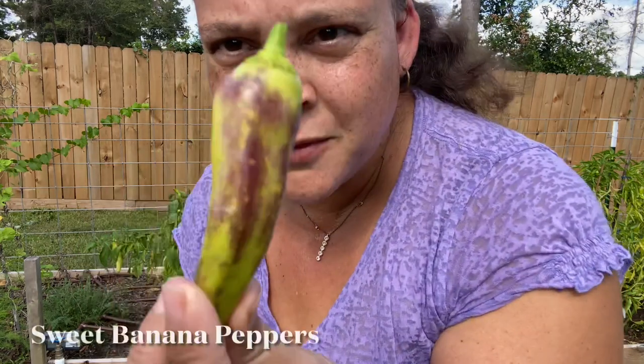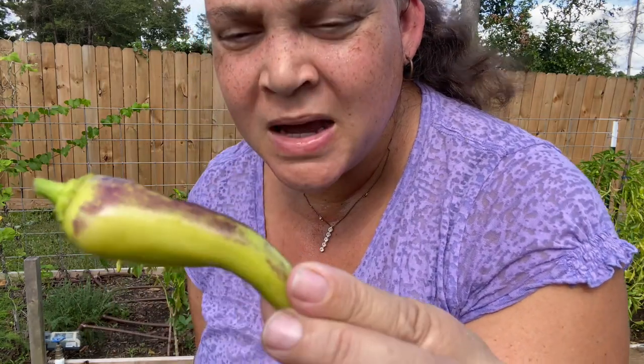I don't know why some of them get this purple on them. It doesn't change the taste. Like they taste fine, they're fine. I don't know, it's weird.